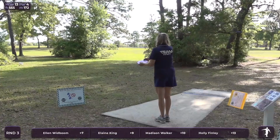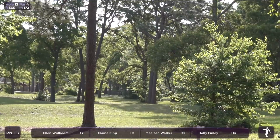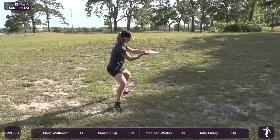I'm not entirely sure what Elaine throws. To be honest, I'm not too familiar with MVP plastic. I just know what she throws usually goes pretty straight. And that's a great shot. Perfect shot. Here I am lining up. I'm pretty sure this is a Star Strike. Trying to get that flex line. Not really hoping for a roller, but if it had turned into one, it wouldn't have been too bad, but still in a decent position for my next shot.